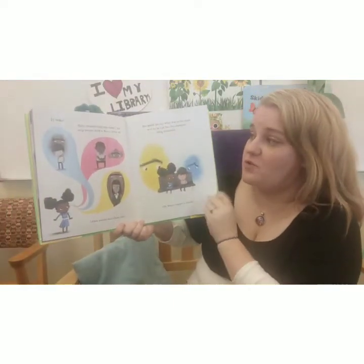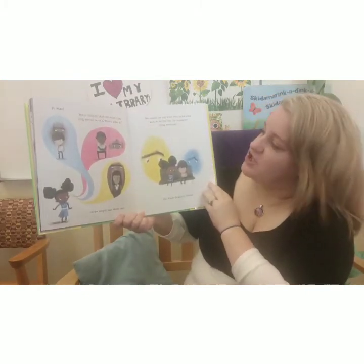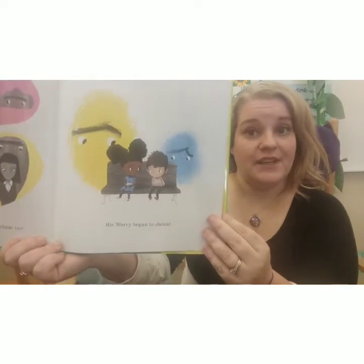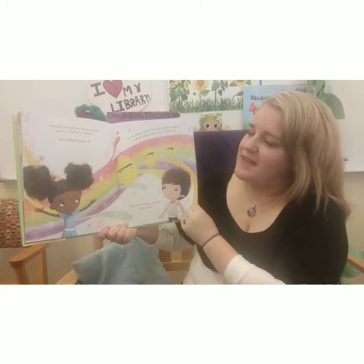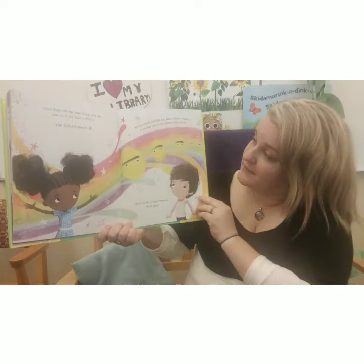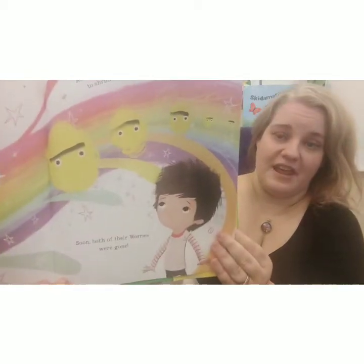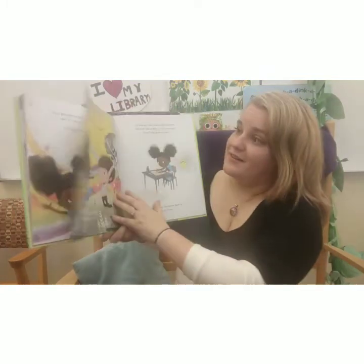Ruby realized she wasn't the only person with a worry after all. Other people had them too. She asked the boy what was on his mind, and as he told her, the strangest thing happened. His worry began to shrink. Then Ruby did the best thing you can ever do if you have a worry. She talked about it. And as the words tumbled out, Ruby's worry began to shrink until it was barely there at all. Soon, both of their worries were gone.